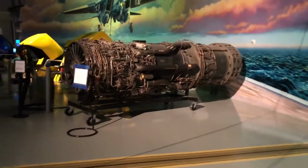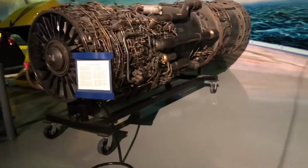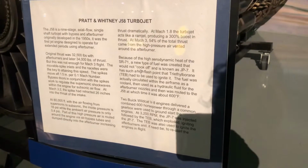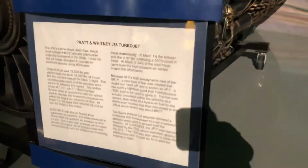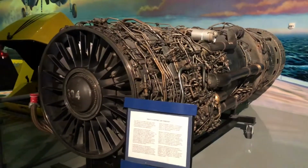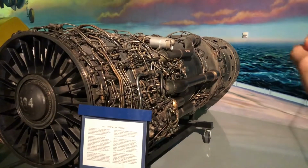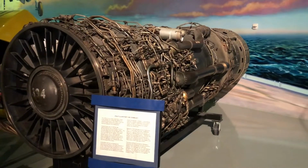And the fuel that this plane uses is kind of a special fuel. If you look at the information card here, it uses triethylborane, which increases the fuel's flash point, so that way it would not pre-ignite from just the raw heat of the air compressing. They want it to ignite at the right time for optimal fuel burn.